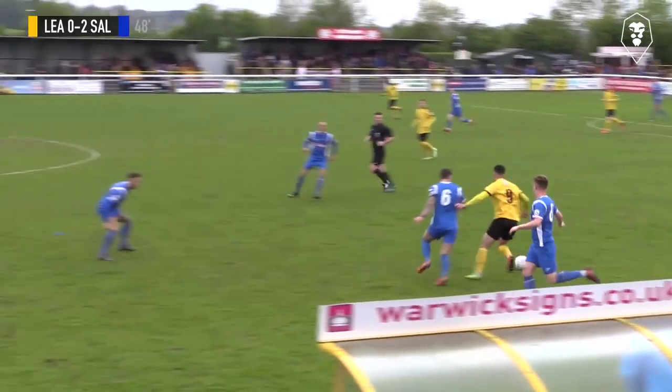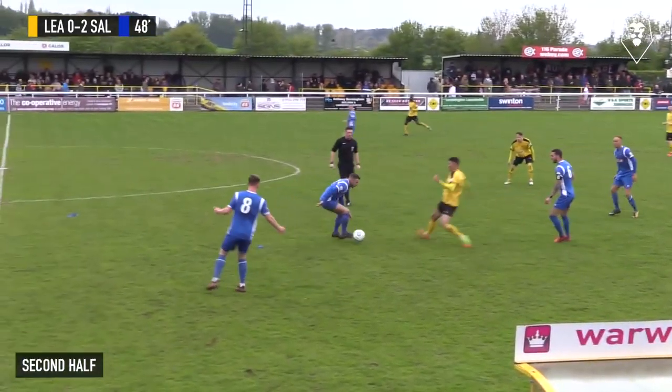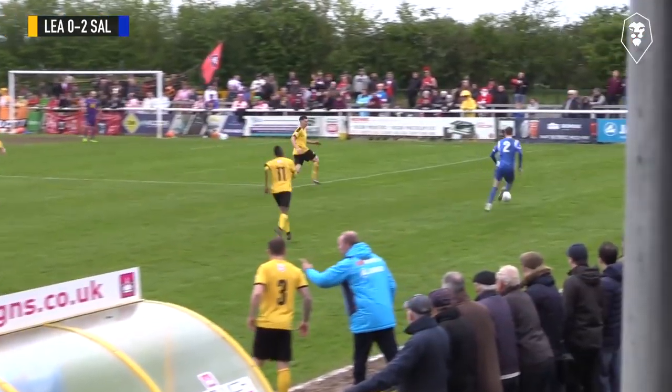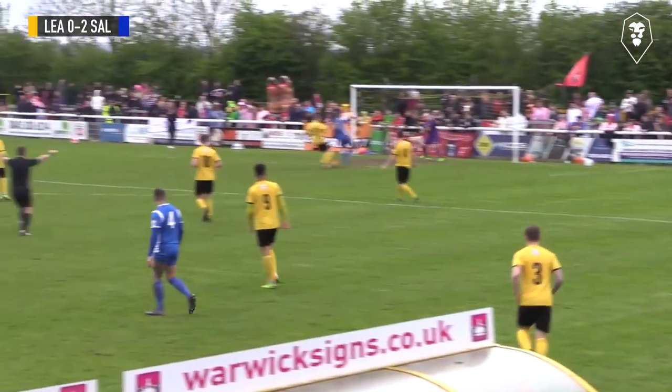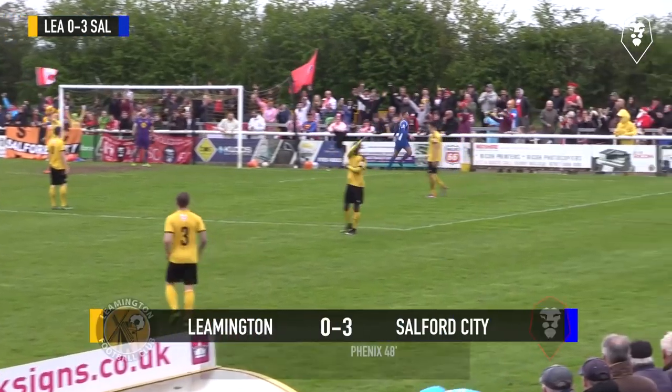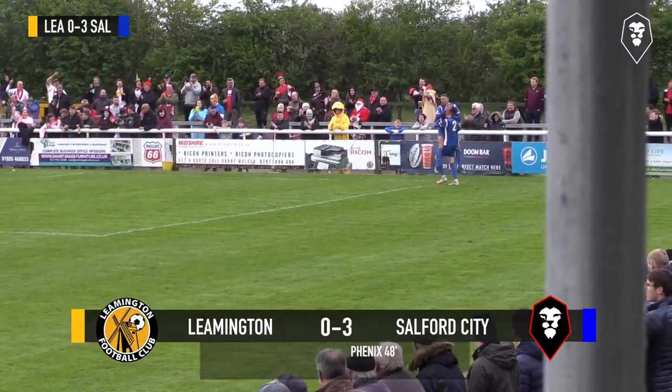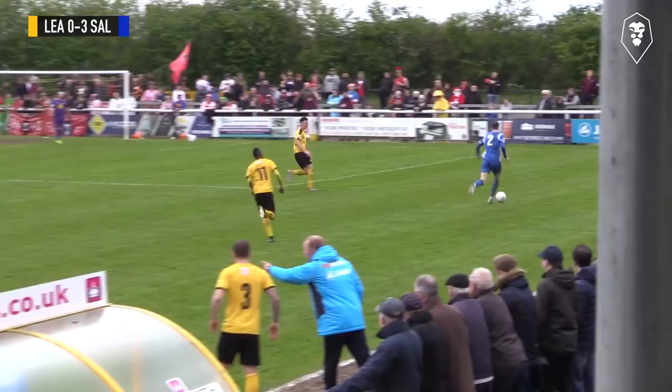Shots. Breeden running it away. Gets outside of Hogan, but he runs into Burton. It's a good shimmy by Scott Burton, and he opens up Beasley on the right-hand side. First-time cross in, takes a deflection off Phenix. A very simple tap-in from Beasley's cross on the right-hand side. And Salford City make it 3-0 here at Leamington.